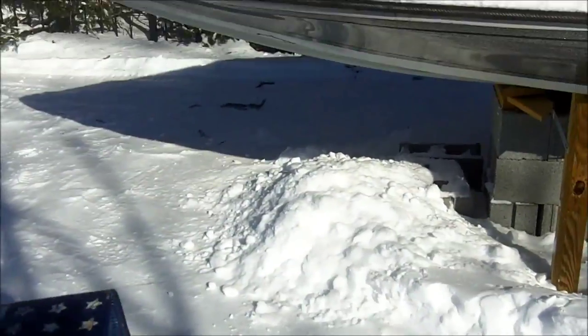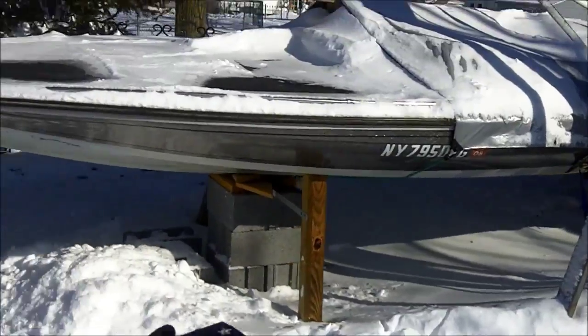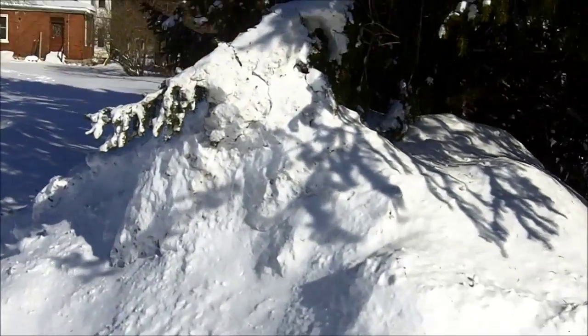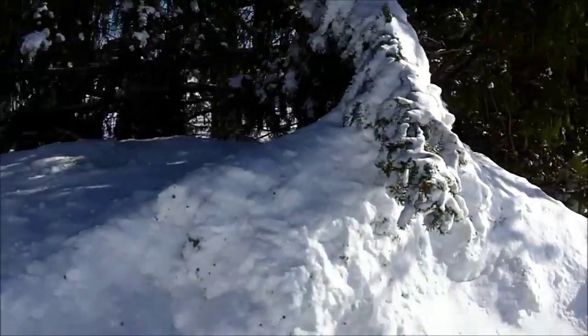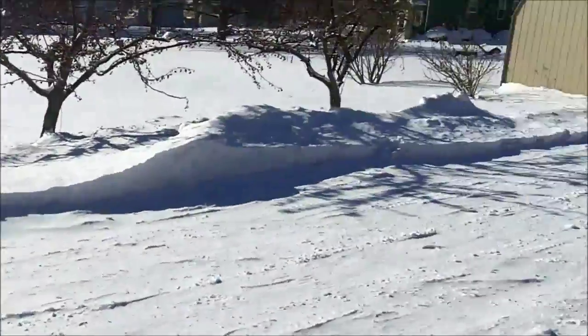And this is what it's like a few days later in New York here. We got about 11 inches of snow yesterday. School was canceled yesterday and had a delay today. Should have been canceled today, but here's my tiny little snow mound. It's not as tall as me. And I've been cleaning the driveway and different things.